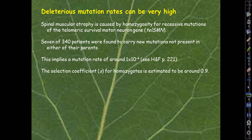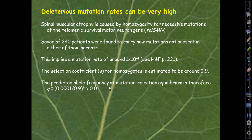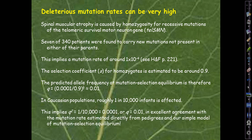The selection coefficient for homozygotes is estimated to be very high, around 0.9, that is to say few affected individuals, that is few homozygotes, ever end up reproducing. And so the predicted allele frequency at the mutation selection equilibrium, given our little model on the previous slide, should be around 0.0001. That's this very high mutation rate of 10 to the minus fourth, divided by the selection coefficient, 0.9, which is for all practical purposes 1. Take the square root of that, which is just like the square root of the mutation rate, which would be 1%.